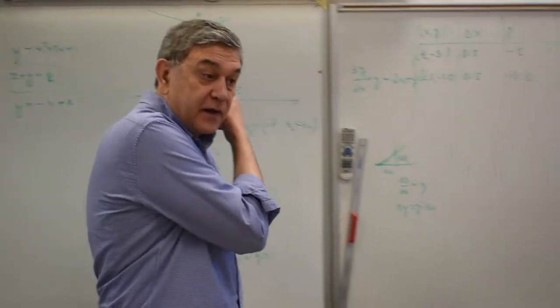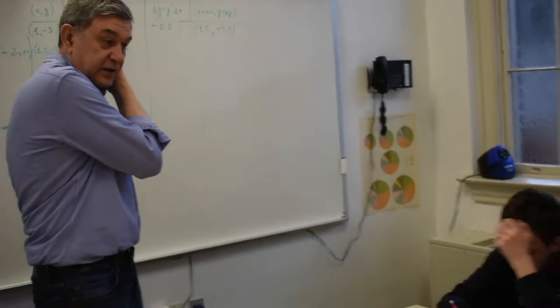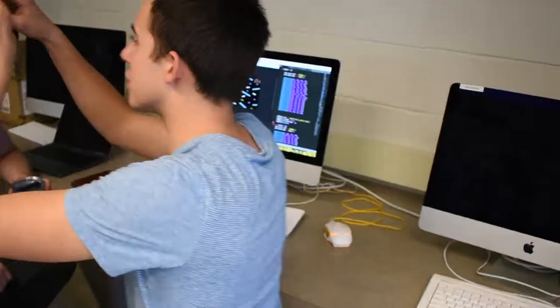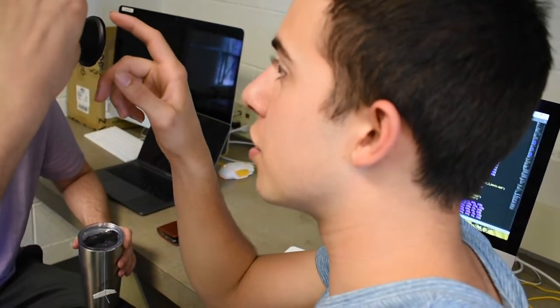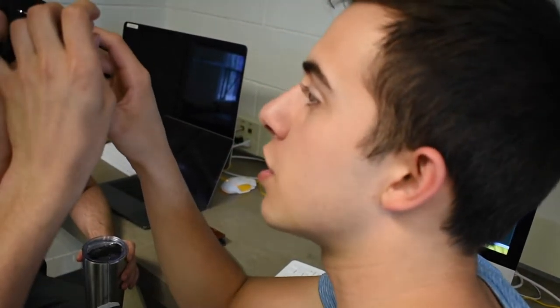It means you simply have to find where this function has slope negative 1. You're not pressing the button. Press it lightly. Yeah, lightly and hold it. Hold it light. Like, press it like this. Watch this, watch this.